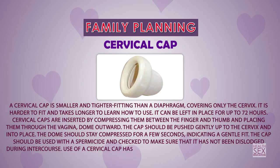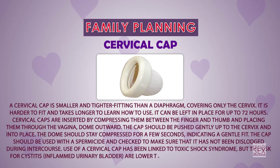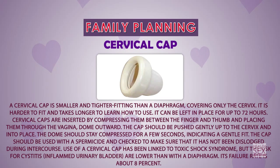Use of a cervical cap has been linked to toxic shock syndrome, but the risk for cystitis, inflamed urinary bladder, is lower than with a diaphragm. Its failure rate is about 8%.